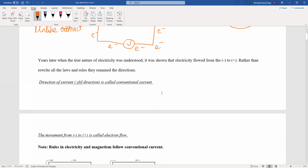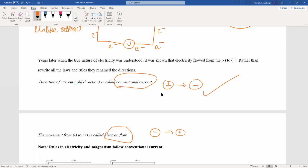So what we have here, the old direction of positive to negative, is what we call conventional current, right? This was the old convention. But the movement of electrons, which was the actual movement of electricity, moves from negative to positive. And we call this electron flow. Please note we use current in the conventional form. We use conventional current in all our calculations.